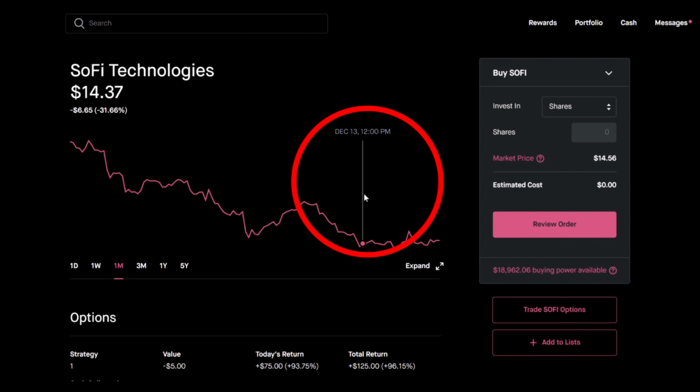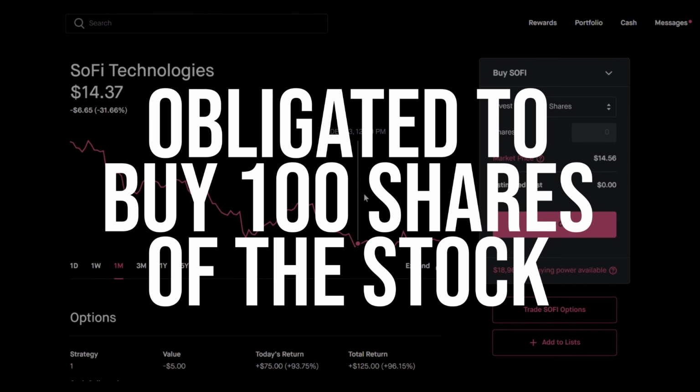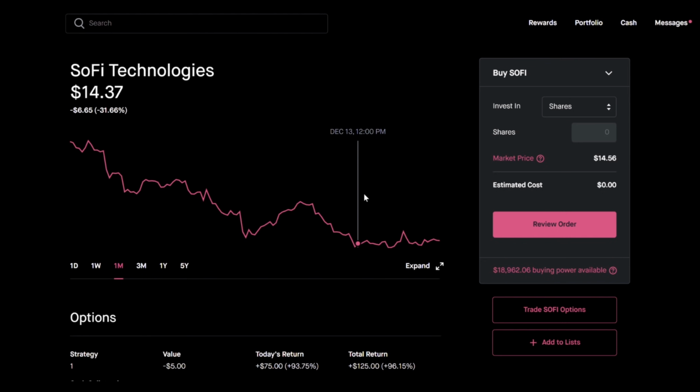Now, take a look. December 13th, this stock was down to $14.37. So I decided to sell a put option because basically, when you sell a put option, you're obligated to buy 100 shares of the stock if it falls down to your strike price. However, for SoFi, I'd be super happy to buy the stock at $14. Plus, I don't even think SoFi can be $14 since this would be an all-time low. Now, I was correct because the stock ended up trading sideways and not really going anywhere from the $14.37.